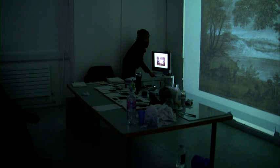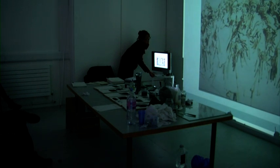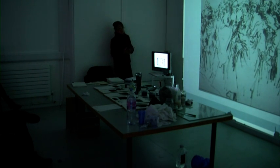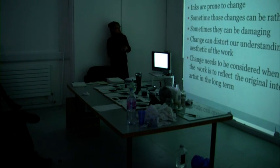So if we look at this Claude as it is now, and we then think of how it was then, it's a completely different piece. And the same if you look at the Tiepolo now, and how it was when Tiepolo first created it. Very different tone, very different atmosphere to these things. And the reason why I think this is of interest is because inks are prone to change. And sometimes those changes can be rather beautiful.